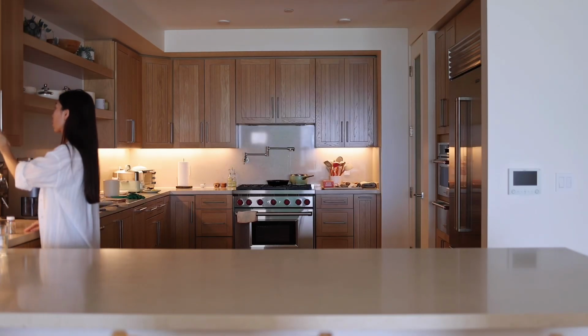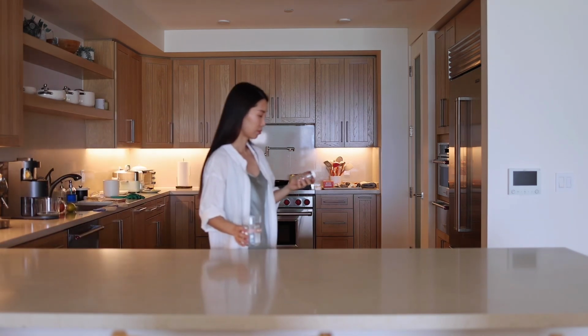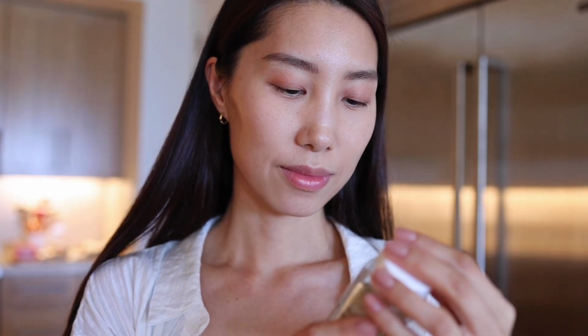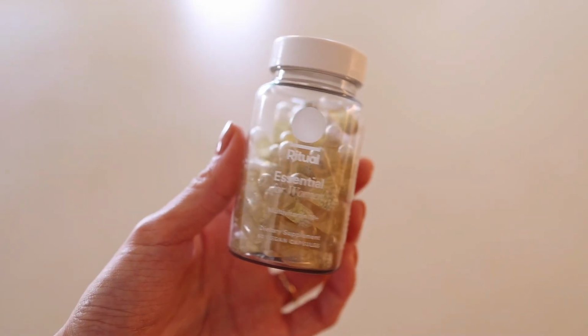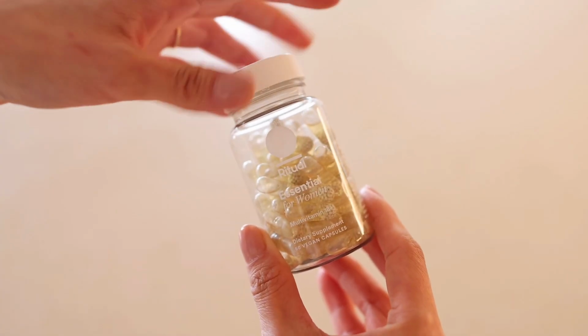As a working mom, it's hard to balance juggling work and a busy life. Oftentimes, I don't take good care of myself, especially when it comes to getting the right nutrients every day, because it's hard to get enough nutrients I need from diet alone. That's where Ritual comes in.